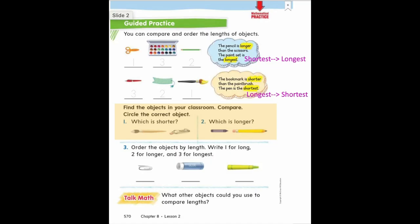When you turn the page, you can see that we are starting to put lengths in order. So we're not just talking about if they're longer or shorter, we're comparing more than 2 objects. So you see the scissors, the paint, and the pencil at the top. It says the pencil is longer than the scissors, and the paint set is longest. So these objects were put in order from shortest to longest.